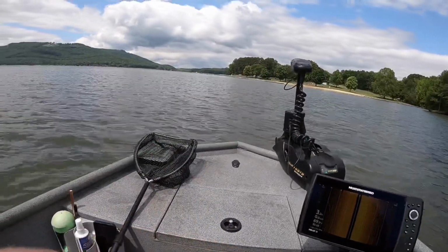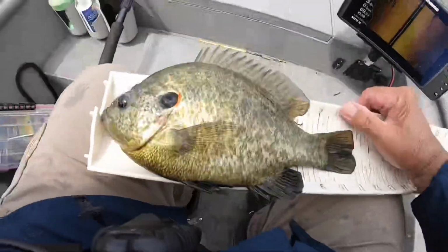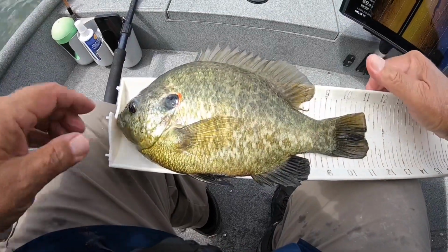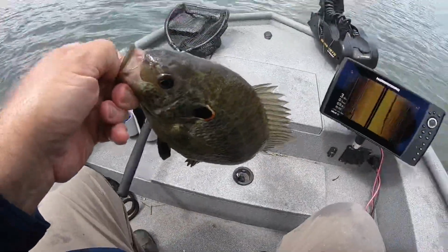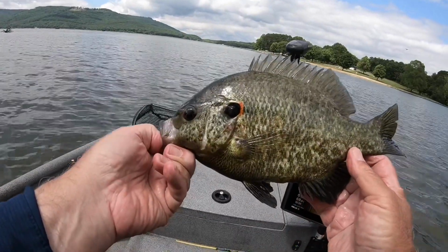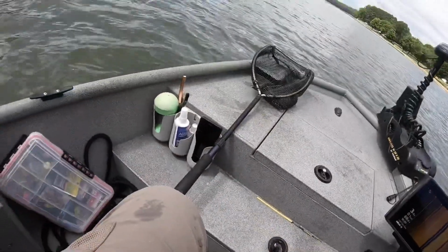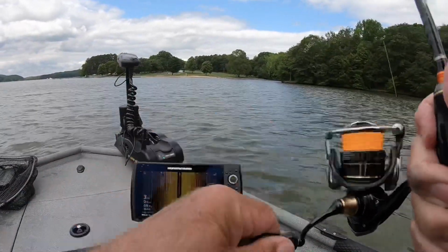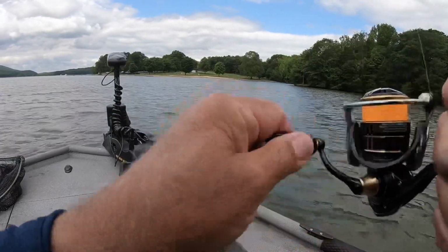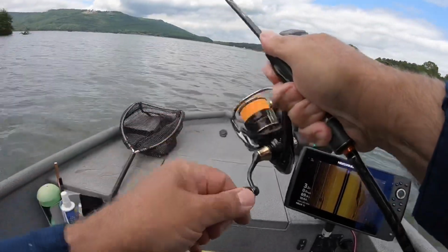I'm going to get a measurement on him, see what he is. That's a good 11-inch fish, but you talk about a molten gator. Folks, that is a shell cracker right there now. Wow. Man. There he is, folks. Another good shell cracker. Oh, yes, sir. This joker here.